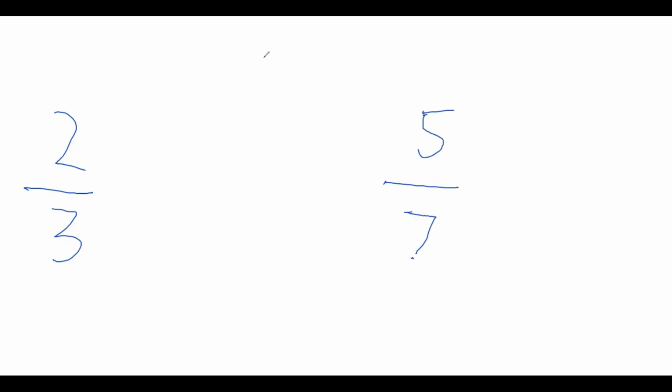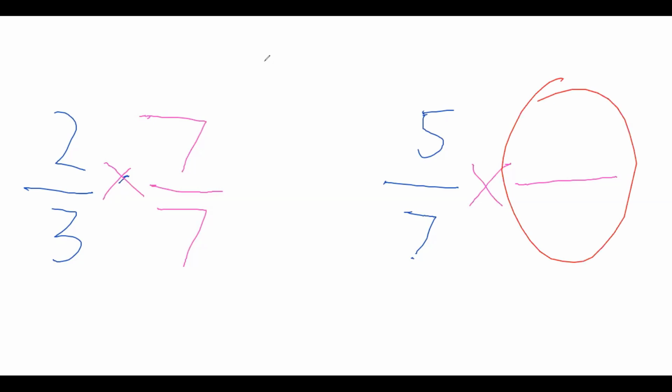Okay. So I have to make the bottom numbers equal to each other. We multiply with the bottom number of the other fraction. Okay. So we have to multiply the first fraction by 7. Tell me, what should I write here? You should write there 3/3. Yes.